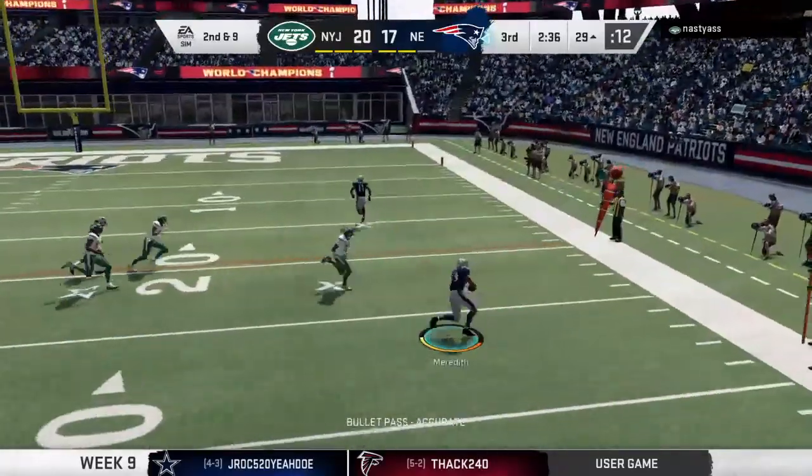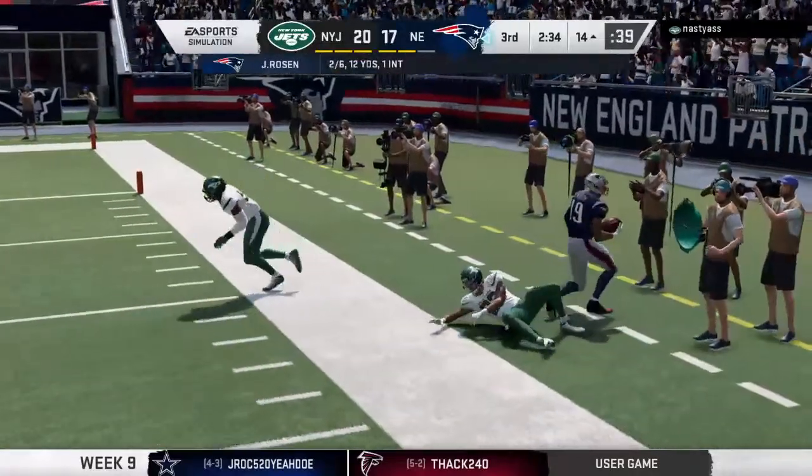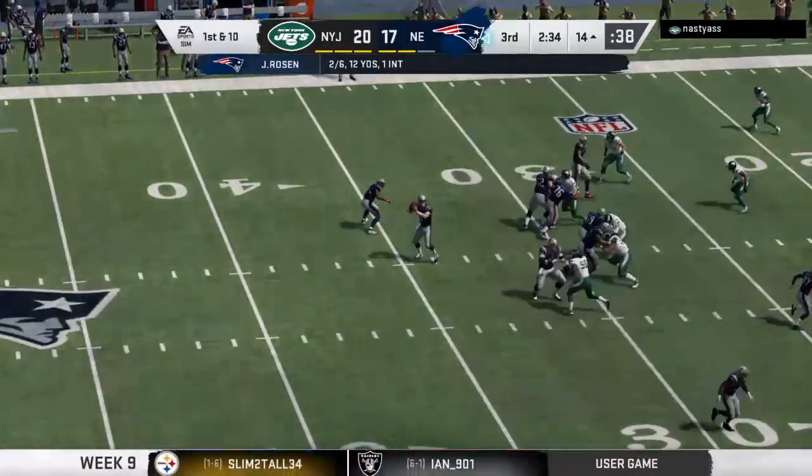On 2nd and 9, Rosen gets it to Meredith, complete. Good work after the catch, gets him 15 and a first down.